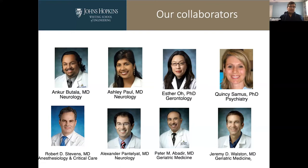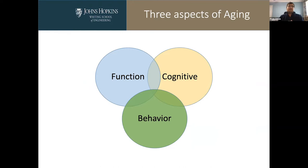My research in this group is focused on three aspects of speech: the functional, the motor system, functional decline; the cognitive decline, with the memory in the brain; and the behavioral aspect of it. For each aspect of aging, we study some diseases. For functional, we study Parkinsonian syndrome. We understand that Parkinson affects your motor system, makes it more rigid, with tremor and heart rate regulation problems. This is a nice example of functional decline in the aging population.